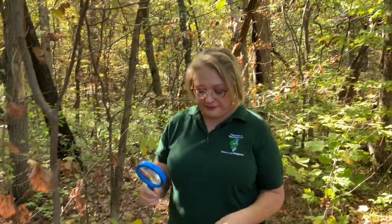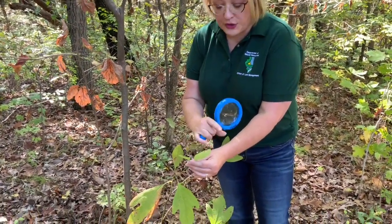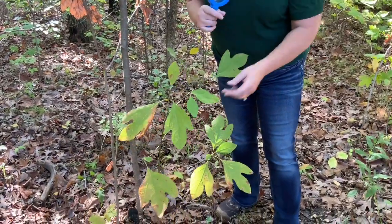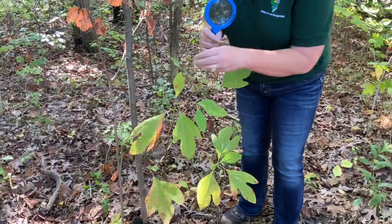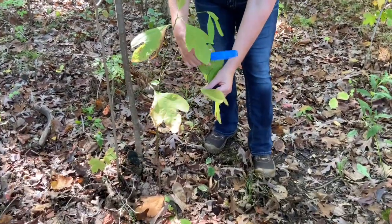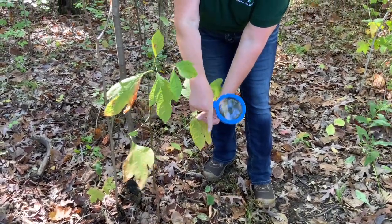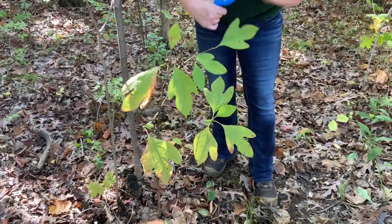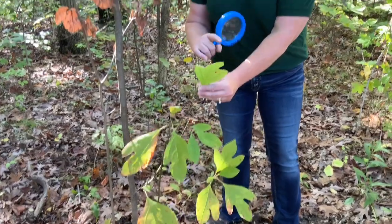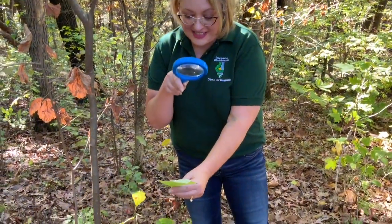The first one is an unlobed or no-lobed oval shaped leaf. The second common leaf is this one right here, and this one is one-lobed. You can see the lobe right here, and we call this the mitten. Now, my favorite leaf shape on the sassafras is the two-lobed. Why? Because I think it looks like a dinosaur track.